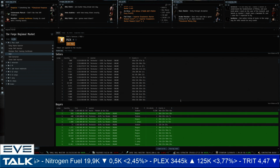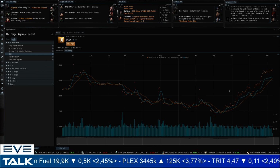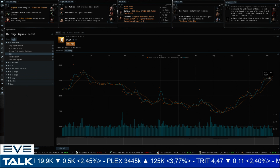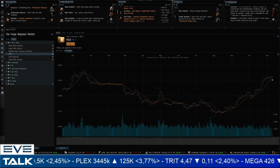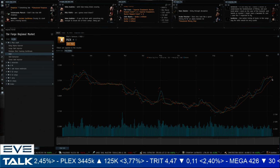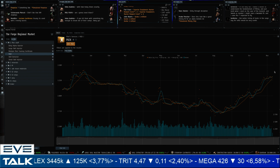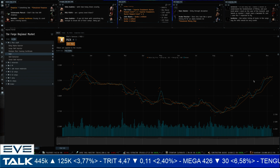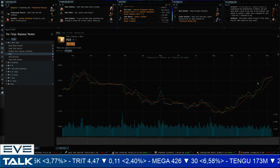And for the buyers, we are at 3.3 million. On the chart, you can see the increase in price, especially on the 5-day moving average and the 20-day moving average, continuing well above 3.25 million now. So this is a nice increase in price from 2.8 million to the current price in about 3 months. Not bad, and yeah, this is definitely a pretty good trade to make.